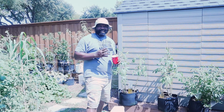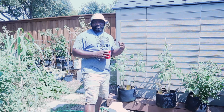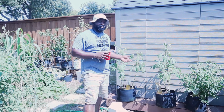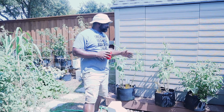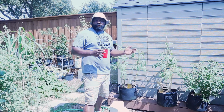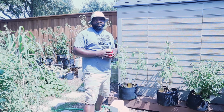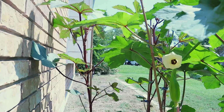All right, as you can see, we got a lot of seeds. This will do enough just to provide for us for next year. However, we're going to continue allowing the rest of these to go to seed, so that way next year, once we get in our homestead, we'd like to have at least about 20 okras of each plant. So let's see how that goes.